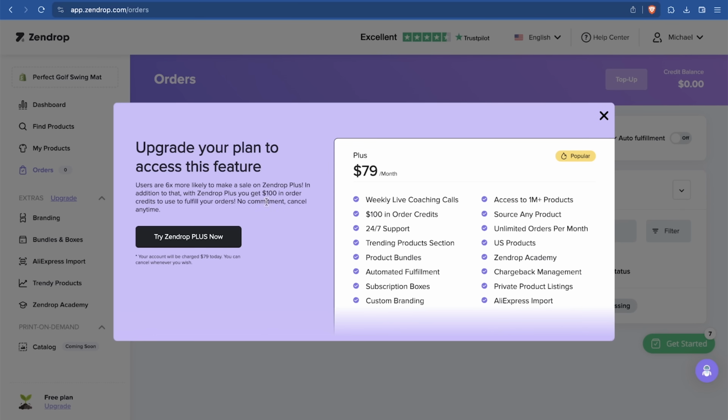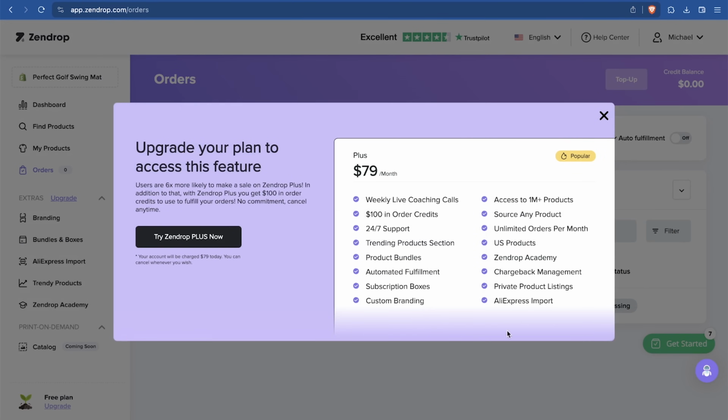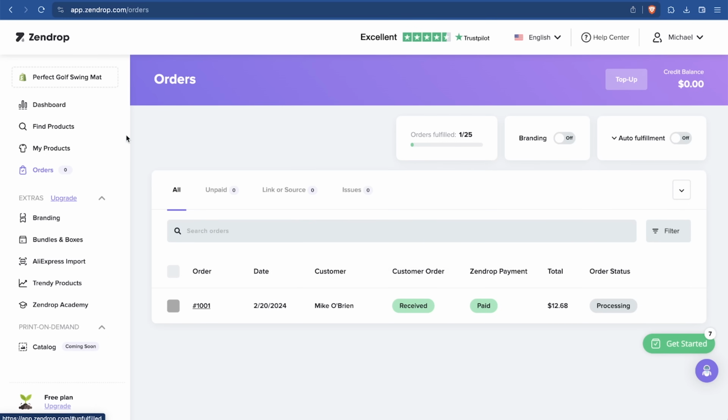Zendrop Plus gives you some really cool things, $100 in order credits. Again, this is not affiliate, so there's no benefit for me to get you to do this. In fact, I would recommend not doing it in the beginning, but it's worth eventually upgrading to get that auto fulfillment and save yourself some time. In addition, branding is another thing you get with that. So you can have branding on your packaging. When somebody receives it, there's a nice little card in there that says, hey, thank you for ordering. Here's a discount code. If you want to order another thing, you get 20% off. And that could be a really great way to reduce your marketing budget and increase repeat purchases with the physical card that somebody gets.